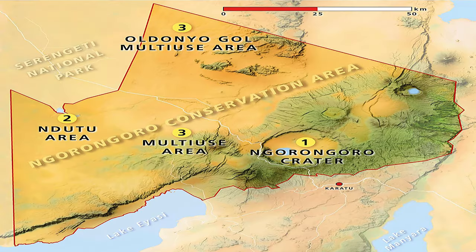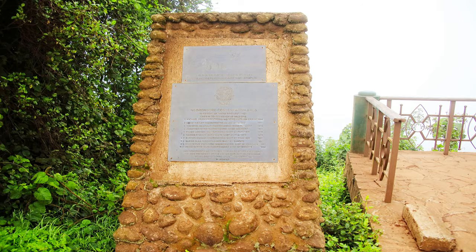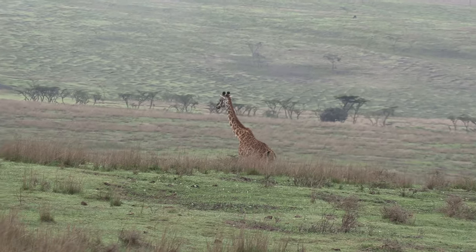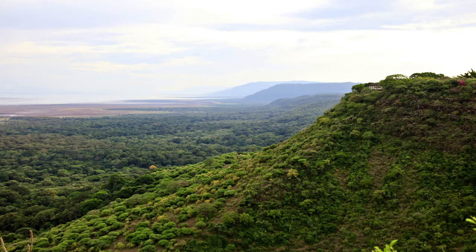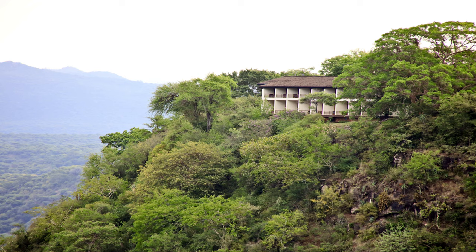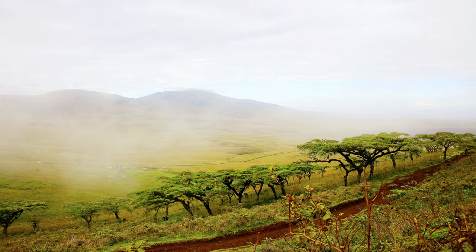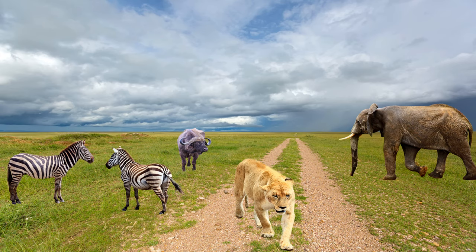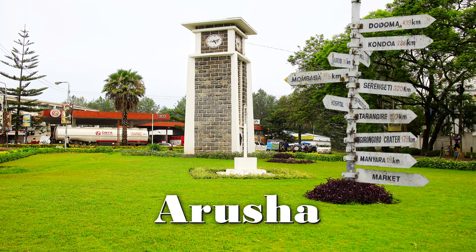8,292 square kilometers or 3,200 square miles and ranges in altitude from 1,020 meters, or 3,346 feet, to 3,587 meters, or 11,768 feet. Nearby to the northwest is the Serengeti Plains, while 179 kilometers to the east is the city of Arusha and Mount Meru.